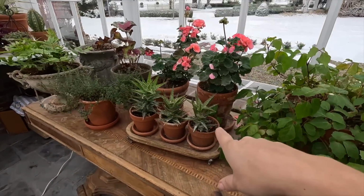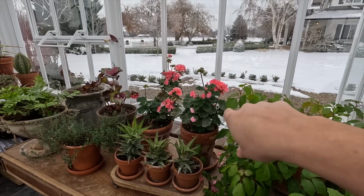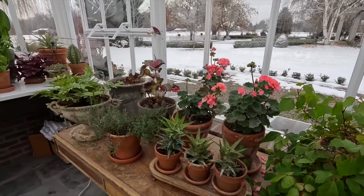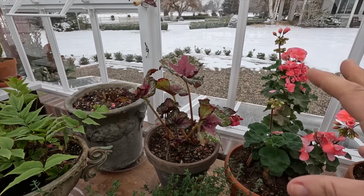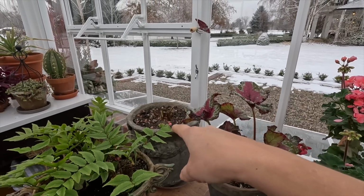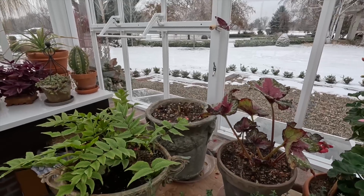We've got some aloe, we've got pink geraniums that came out of the chicken coop window box, looking pretty with the blooms, but I do need to groom them. Got some blooms falling off. One of the begonias looks pretty crummy, still has some leaves, still looking okay, but not the best. And then I had a big begonia in here that I cut back, so we'll see what happens. I'm gonna go ahead and fertilize it today.